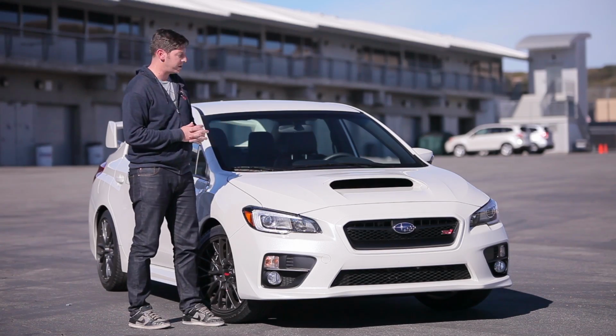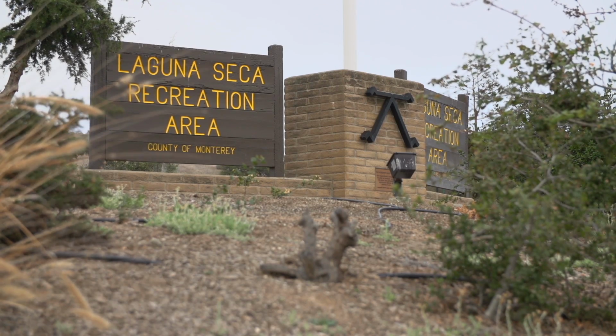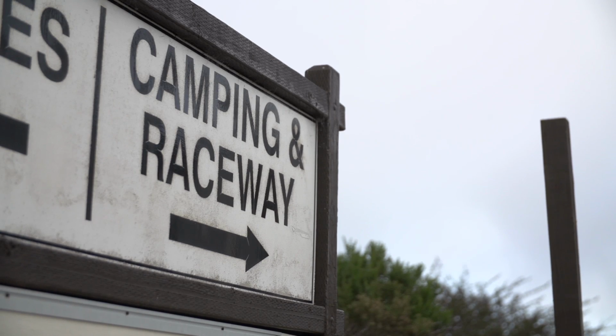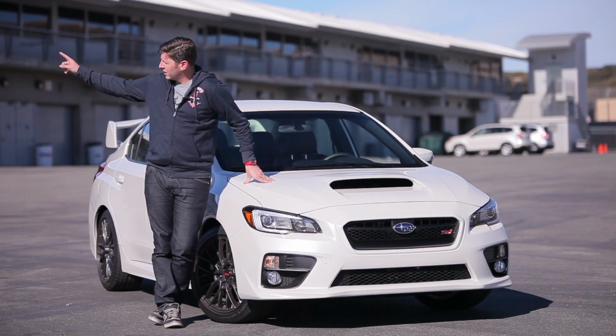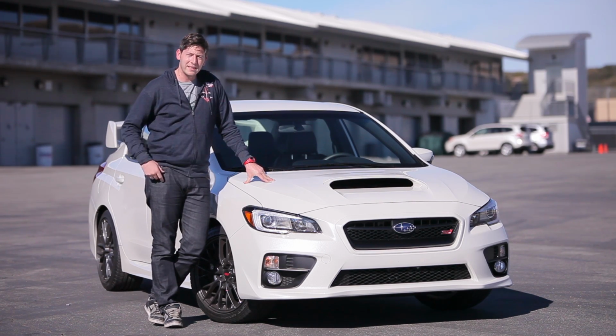It's not just there for boy racer good looks. But we've had enough of tackling some of these California twisty roads. Well, you can never have enough, but when you have something else you get to drive on, like this track behind me, that is Laguna Seca. We're taking this out on the track.